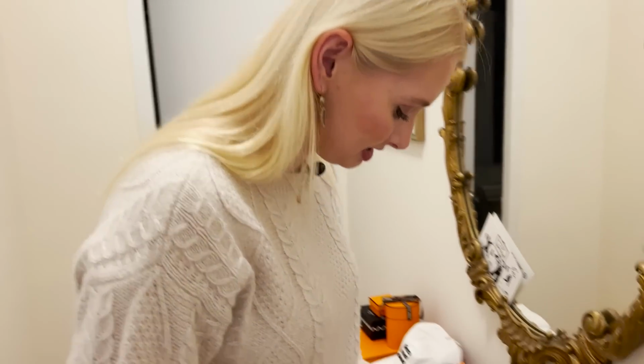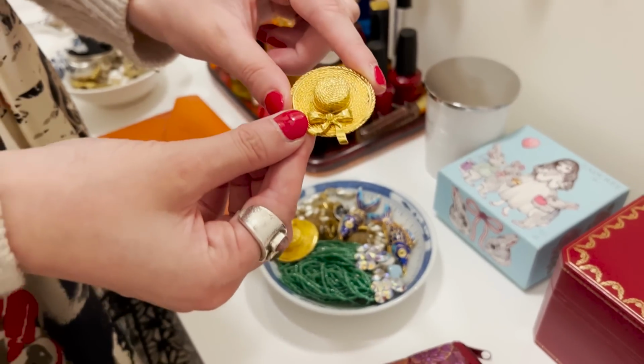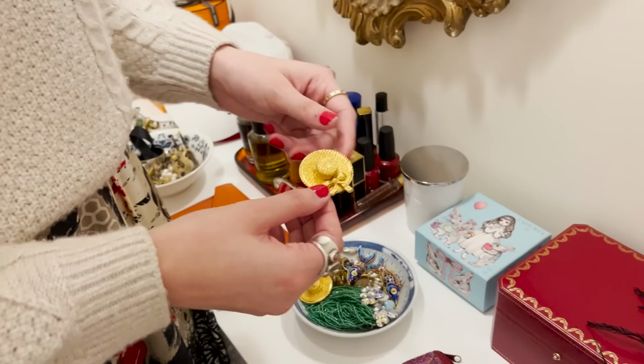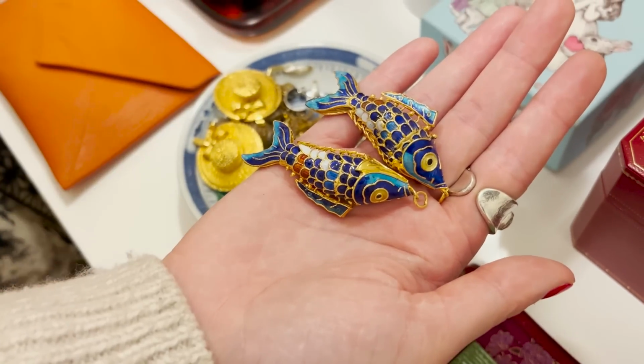So I love wearing fun earrings too. So I just have a few of my favorites out. These are little antique Chanel hats. They're clip-ons. They're incredibly painful to wear, but I love them. And then these are fish, which I actually don't have the hook on them right now, but they're like a fish on a hook.